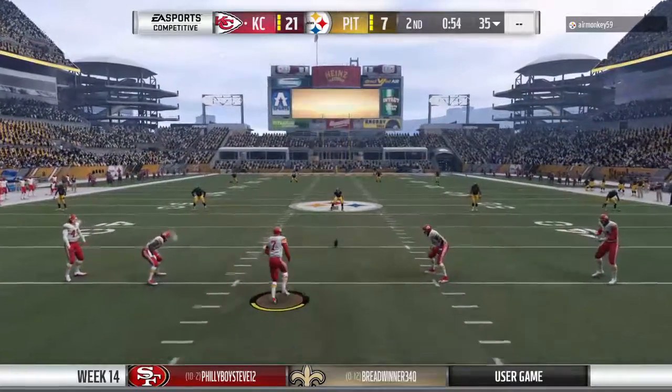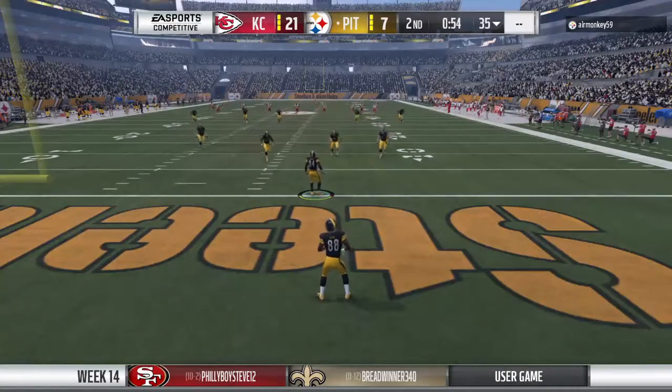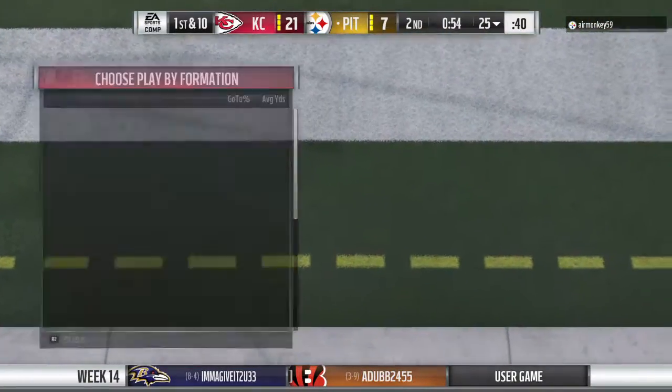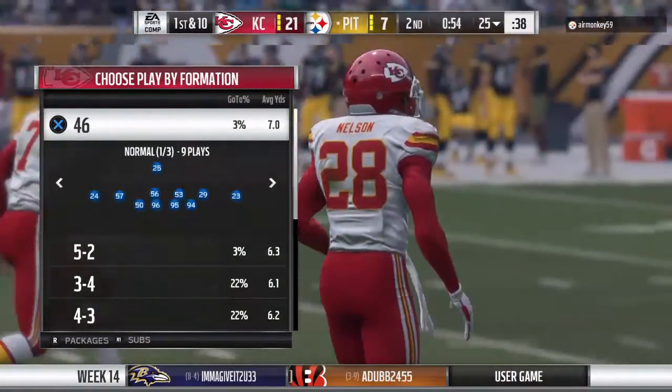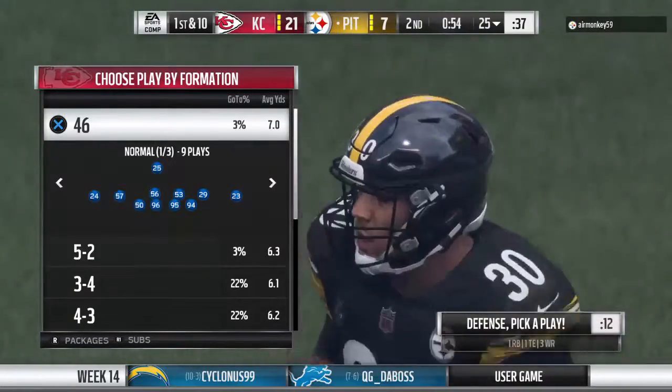Butker now to kick this one away. And this will be a touchback as that sails over the end line. Pittsburgh's offense now heading back out onto the field. And what do you think goes on here in this situation?